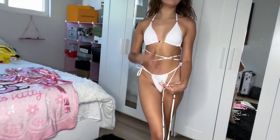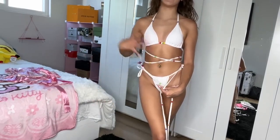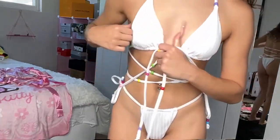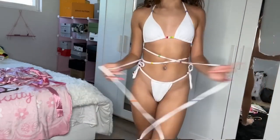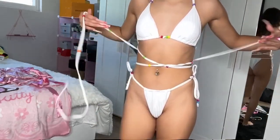Okay, let's talk about this one. This is the very most comfortable bathing suit I've ever been in. The material is just super stretchy and super comfortable. Bottoms, I love. The top, I just don't understand.